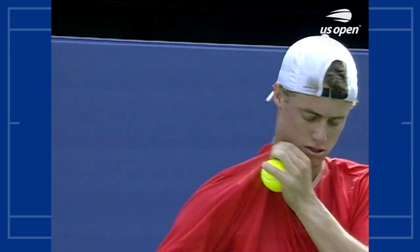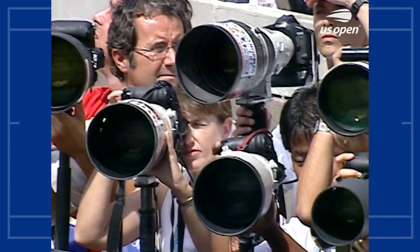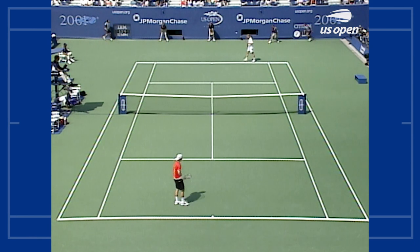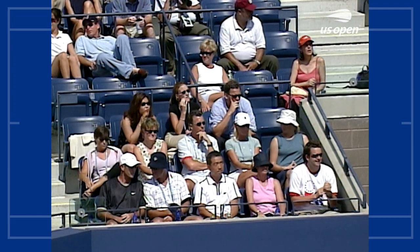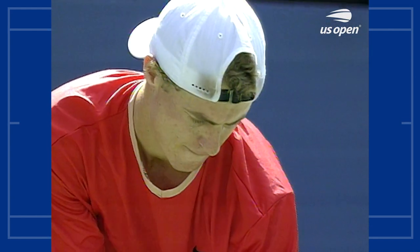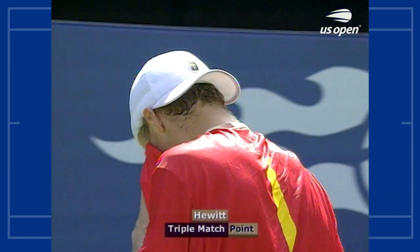Three points away now. Kafelnikov's going to go down. He's going to go down with his guns blazing. That forehand just missing. She's got to be feeling good at this point. Making plans for another day. 40-love at the U.S. Open. Another ace, and Hewitt now with triple match point.